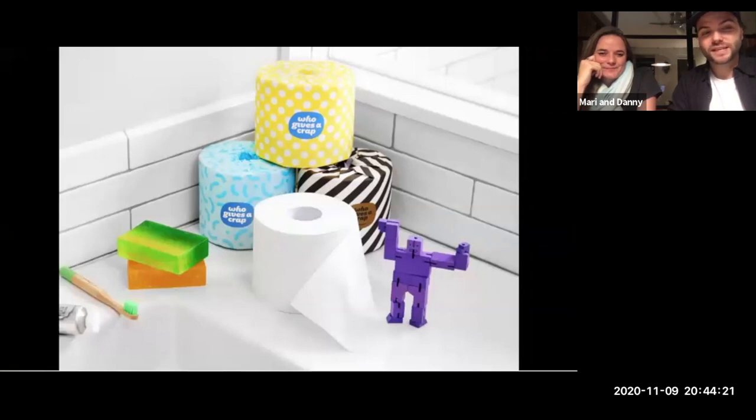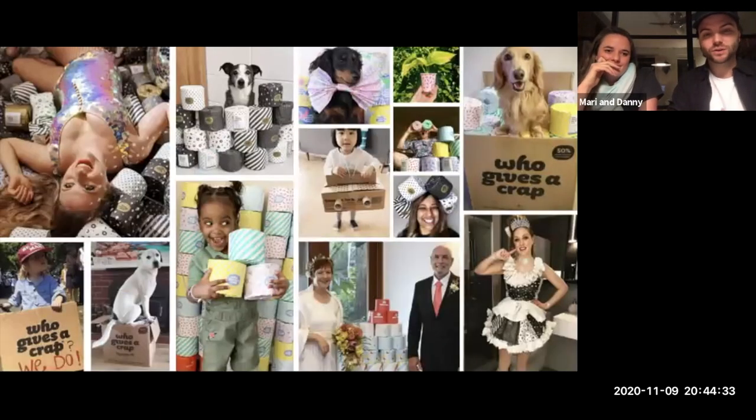We've got a recycled line, which is the colored ones, and the bamboo edition, which is the black and white edition. And ultimately, the whole idea was to design the whole experience around the product, so the packaging and the whole experience. What we've created is a brand and a product that our customers love and are really passionate about.